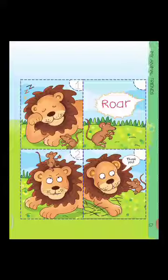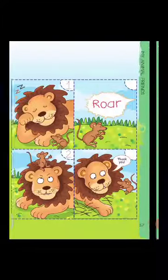What happened when the mouse heard the lion's roar? After that, he reached the lion to help him. So give the picture number 7 in which the mouse reached the lion. What happened when the mouse reached the lion? The mouse bites the net with his teeth, and then the lion says thank you to him. So give the picture number 8. Okay students.